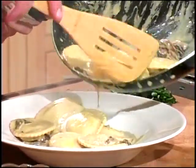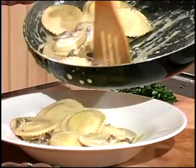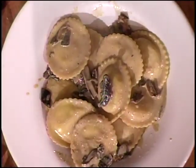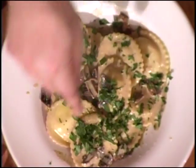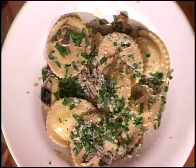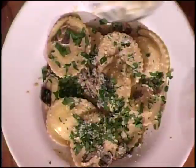Look at that. Well, we need some more mushrooms. I don't know if you can smell those mushrooms, but I can. And what we're going to do, just garnish here with the parsley, a little more cheese. And so I made three pastas very quick. Let me show you all three of those.